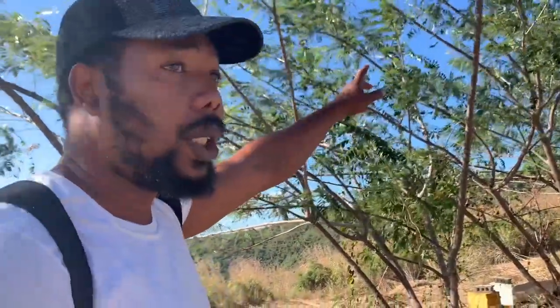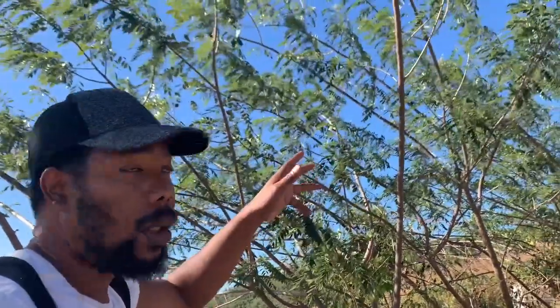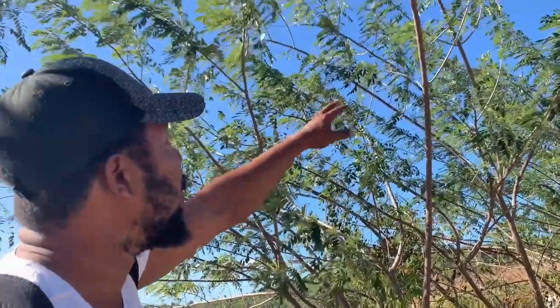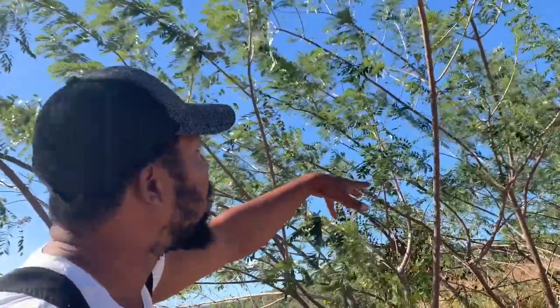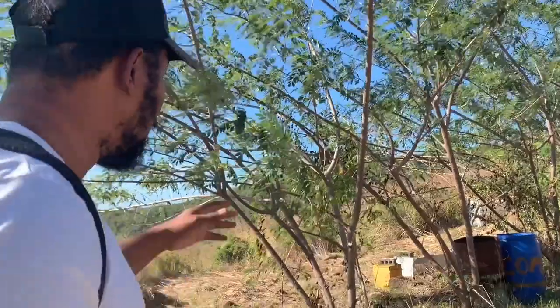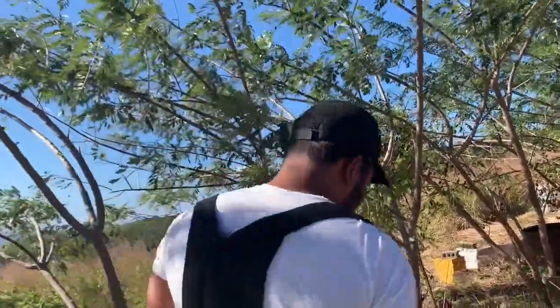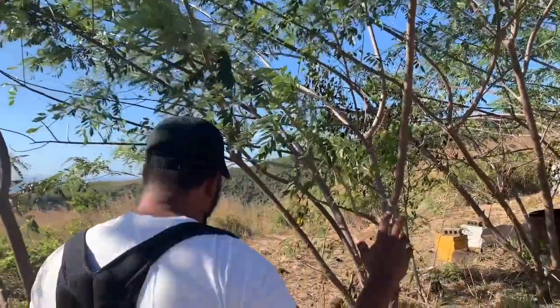Another reason I chose the glory cedar is because it's also a good nectar source. As you can see on there, there are flowers in bloom, and I didn't have to wait like 5 or 6 years. After the first year, I was already getting flowers because I used the nectar source. So that was one of the reasons for the glory cedar and the pea.